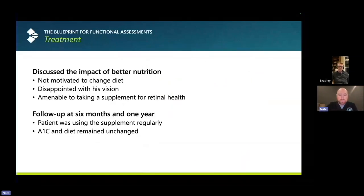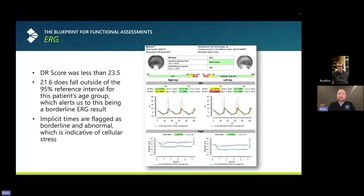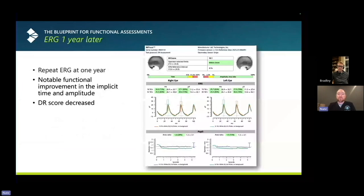Now you're billing another evaluate, E&M code. Maybe you're doing more regular OCTs, repeat the ERG because we have an abnormal ERG. And again, he didn't change his A1C. He didn't change his diet. One year later, I'm going to go back. This was his ERG on the first visit. And 2 visits later, 1 year later, this was his ERG.